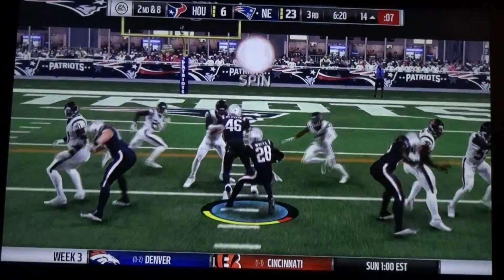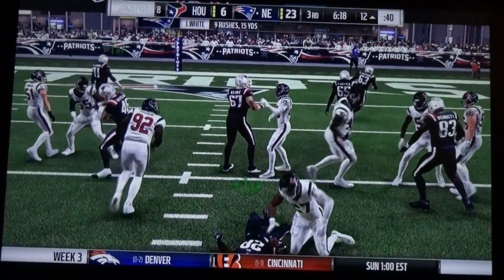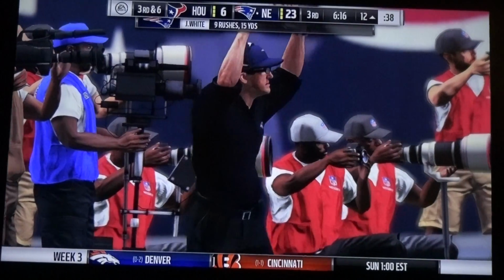They keep it on the ground. White again. Just a 1-yard pickup there, and it's going to make it 3rd down at 6.